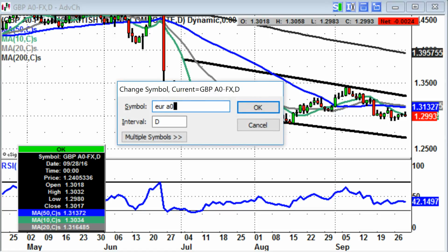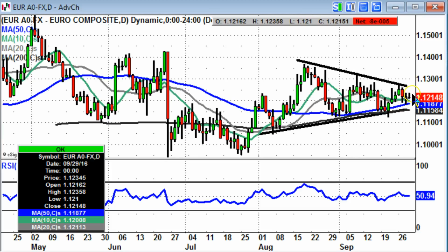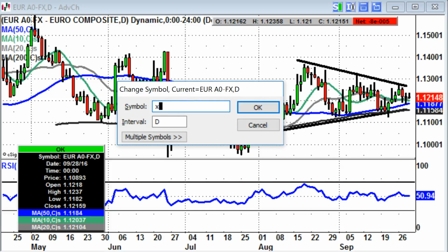Euro remaining within a tight range, which is becoming even tighter. Effectively 111.50, which is the 200-day moving average area, and an August resistance line at 112.50 at the moment. And really, unless we break those two parameters, there isn't much to chase for this market.